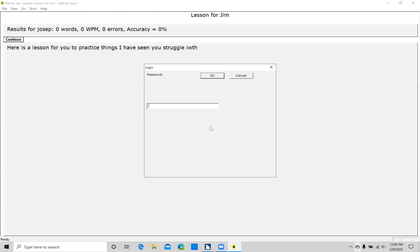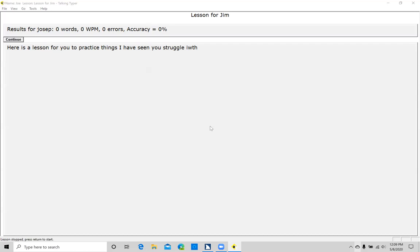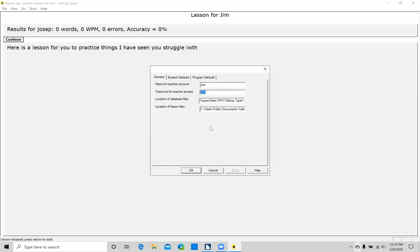You can set things such as, there are actually different modes in here. There's drills, there's practice, keyboard exploration, and there's even a game called Hurry Scurry. I'm going to enter the admin password, which is just 222. This is all stored on the computer. There's nothing going online, so there's no chance of data going anywhere. Here we go: password, location of data, name for teacher, general. We have different settings that you can control: student program default font, echo correct keys, program settings, use digital audio for spelling.